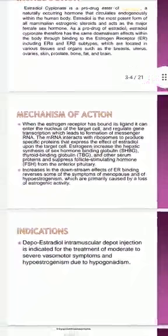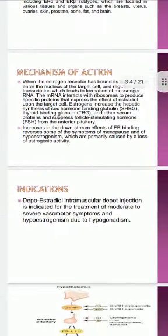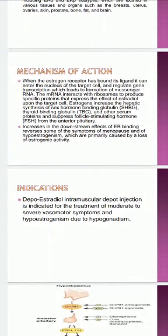Alright. After that, let's look at the indication. The main indication for Depo Estradiol, that is the IM injection, is the treatment of moderate to severe vasomotor symptoms. Now, what are the vasomotor symptoms, which are basically related to hypoestrogenism? The vasomotor symptoms related to hypoestrogenism are the night sweats, the hot flashes and flushes.